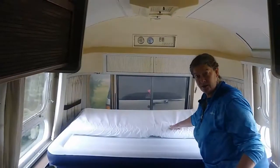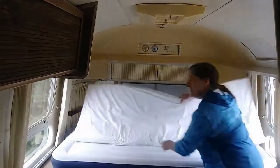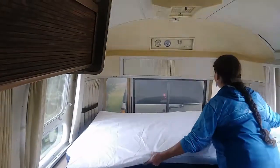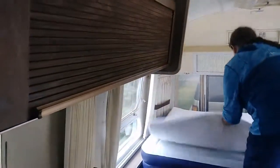Yeah, it sucks to lay on the plastic. 1.5 inch memory foam topper. What were you going to say, JV? I said it sucks to sleep on plastic. Well, these do have a cover on them, but it's better to put something else over it so you don't feel like you're sleeping on a waterbed with air.